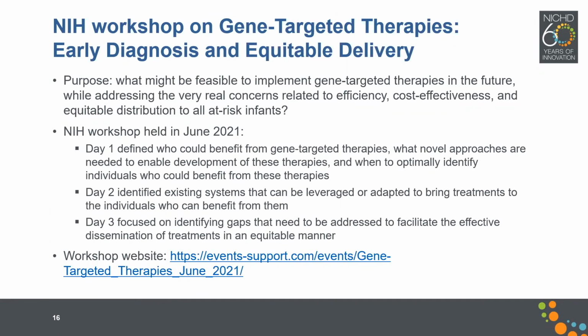Fast forward 11 years, and last June in 2021, we supported a workshop on gene-targeted therapies, early diagnosis and equitable delivery. And this was designed to say, okay, now here in 2021, what do we think might be feasible to implement gene-targeted therapies in the future while addressing the very real concerns related to the efficiency, the cost effectiveness, and the equitable distribution to all at-risk infants?